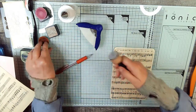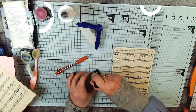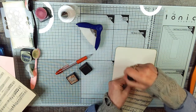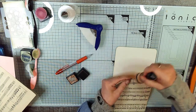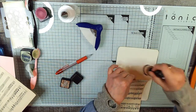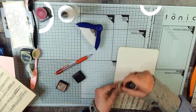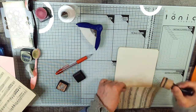All right, just a little bit of vintage photo around the edge to highlight it. A little bit of extra in the corners. Age the aged paper. Remember to be careful. Very light touch.